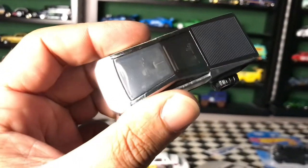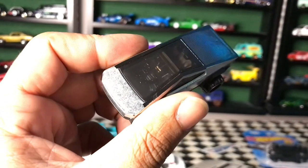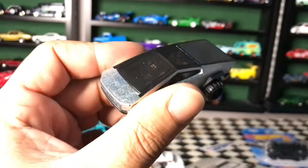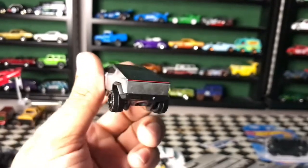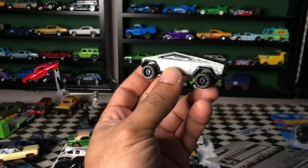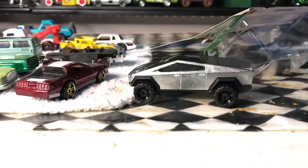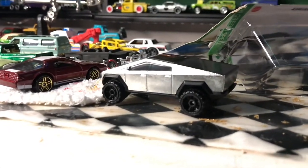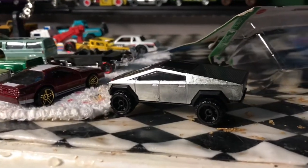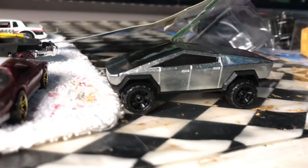Let's see, I wonder if they got the four wheels inside. I can't really tell. Cool little tail light. Not a bad little casting. Different. Futuristic. I'm happy I got it in the collection.